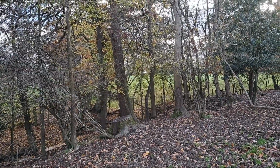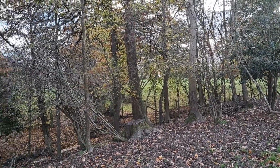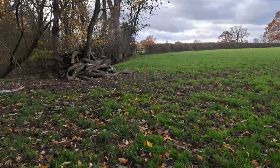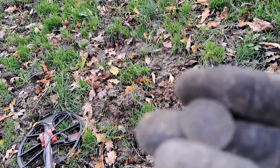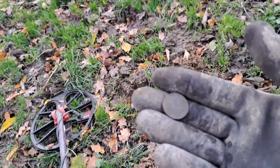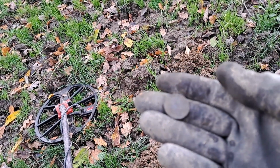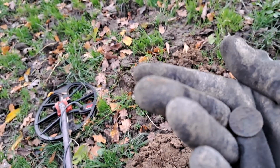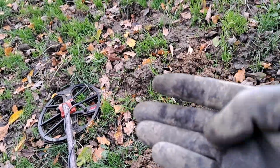Okay, I've come out of the field there. I managed to sneak past the horse, and I've just come into this little area, and I've hit an 18, solid 18, and boom, it is a coin. And it looks more interesting than a 20p. It's brilliant. Let's keep going.